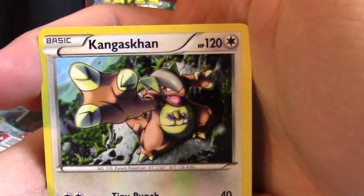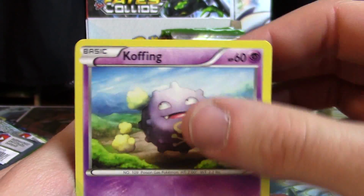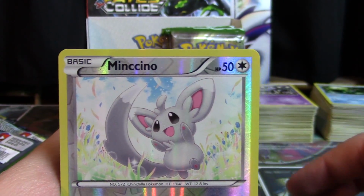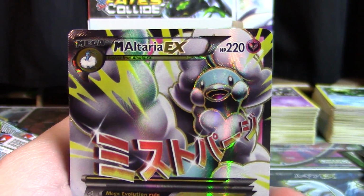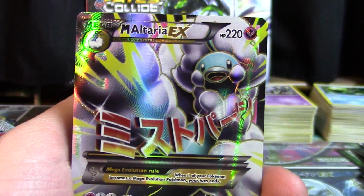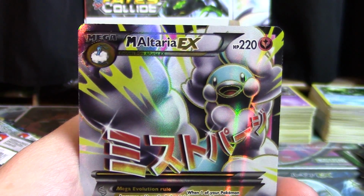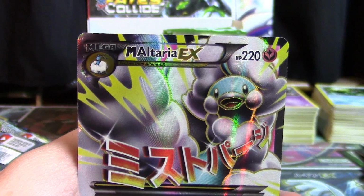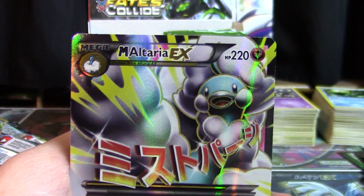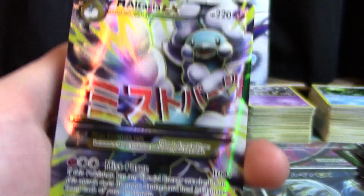Alrighty. Next pack leads with a Kangaskhan, Random Receiver, Wormadam, Diglett, Minccino, Spoink, Coughing, and Cottony. Reverse is a Minccino. Don't know if I got this one already. And wow! Mega Altaria EX Full Art. I was not expecting that one. I'm getting really good at pulling English full arts that start with the letter A. What's the deal? Because this opening is anything but an A+ opening.